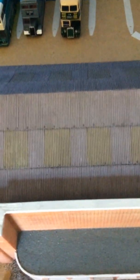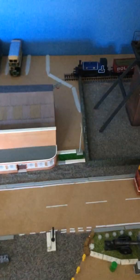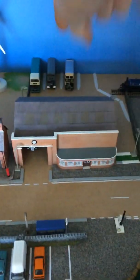I like the way that the roof's done on this bus station. You've got sheets of metal bolted together, and you can see a couple of buses in the side there, and you might just be able to see one straight ahead. Yeah, that's really good. And you can see some parked around the back as well. There's 3 buses inside of there, and there's 4 spaces outside.